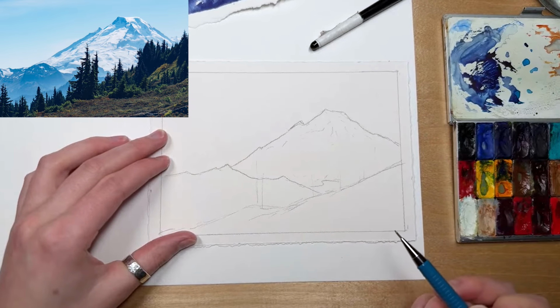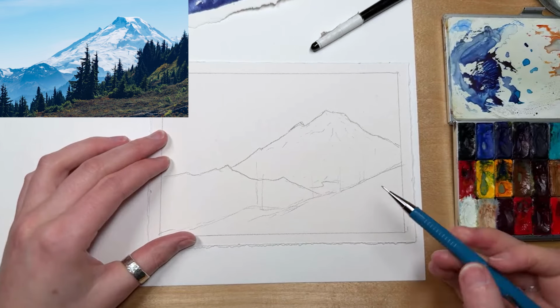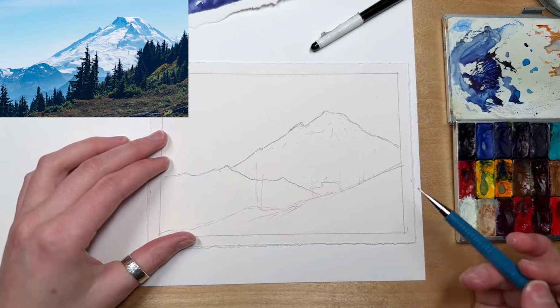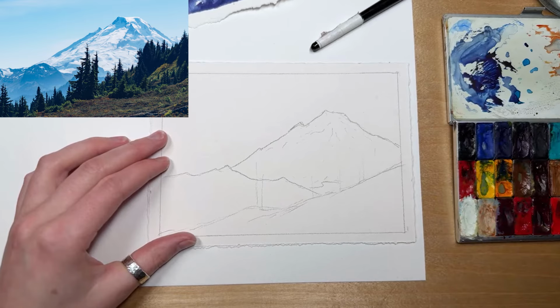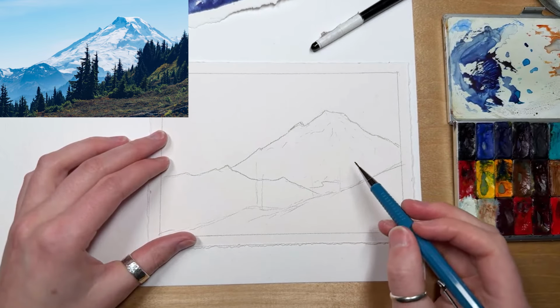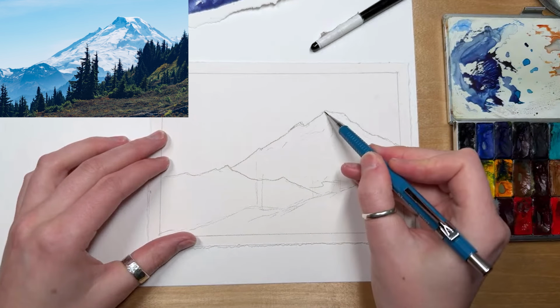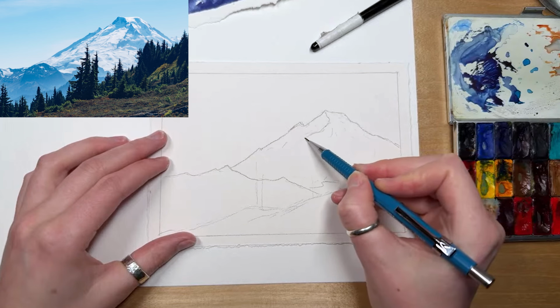Oftentimes, I don't get this right the first time. Can I tell you how many times I sketch a mountain and then erase the whole shape and sketch it again? But that's where doing lighter lines, like I did here, can help. But honestly, don't worry about it. If your peak is not the same shape, it doesn't need to be. If our peak is slightly pointier or wider or anything, that doesn't really matter. The exact shape is not mission critical here to being able to express the story of this place.